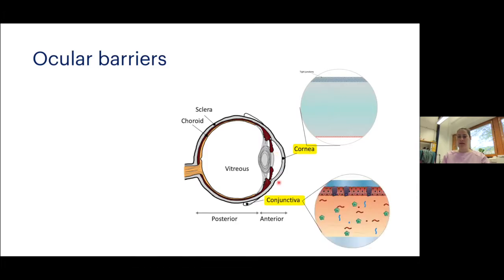Then here there is the conjunctiva, which is a little bit looser than the cornea, but it also has tight junctions. And it is possible to deliver drugs subconjunctivally. You can inject up to 0.5 milliliters, and then it could reach the back of the eye by crossing the sclera and then the choroid.